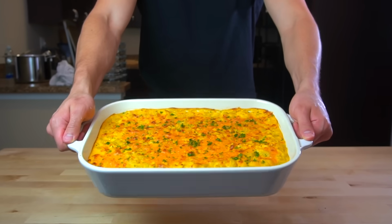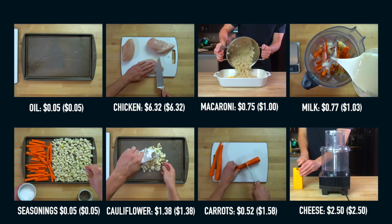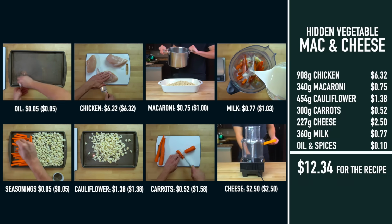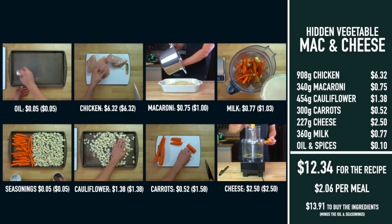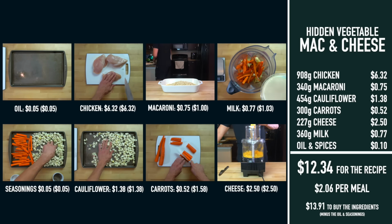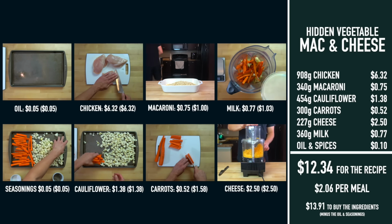Let's talk some numbers. These days I've been forced to pinch my pennies a bit harder, so cheap eats are on the menu for me. I try to make this recipe as economical as possible to where you will use up most of the ingredients purchased. The price of the total amount of each ingredient used is listed first, and in parentheses is the price that cost to buy. The cost of this recipe ended up being $12.34 or $2.06 per meal. To buy all the ingredients, minus the oil and seasoning, it cost me $13.91. Now let me show you how it's done.